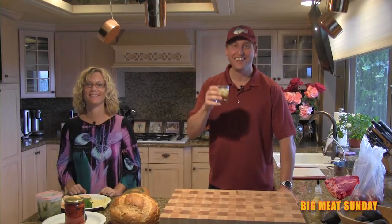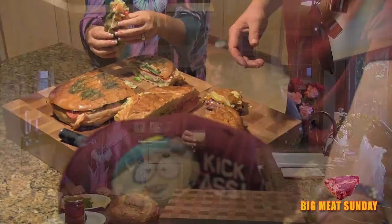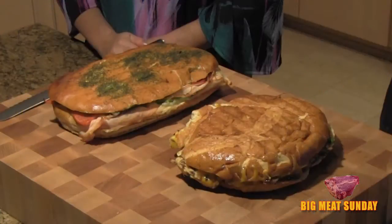Honey, you know what today is? Big Meat Sunday! Yeah! All right, well, welcome back, Big Meat Sunday. It's a kick-ass. And today we're going to do some paninis. Basically, we're using all kinds of different ingredients. Some are more healthy than others, of course.